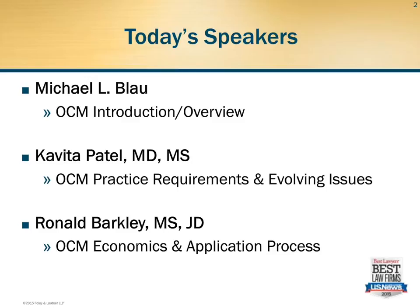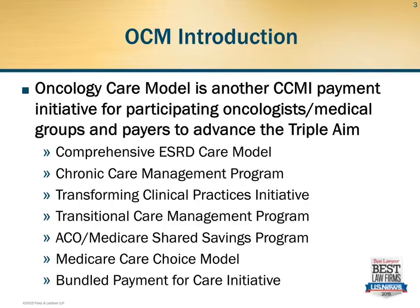So with that, let's launch into a little bit of an overview of the OCM program. So OCM, the Oncology Care Model, is one of a series of tests, of experiments, of alternative payment arrangements that CMMI and CMS have been piloting to try to move the Medicare fee-for-service program from a program that currently pays for quantity to one that pays for value and quality, and that improves quality, reduces costs, and provides for a better patient-centered experience. In other words, that advances the so-called triple aim of healthcare.